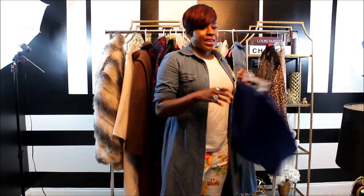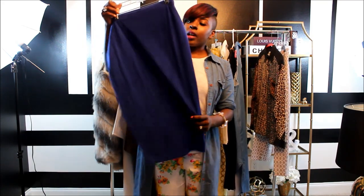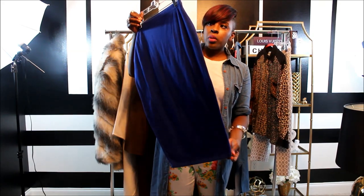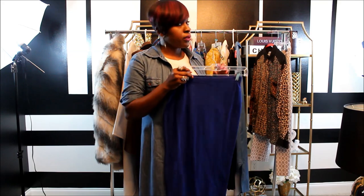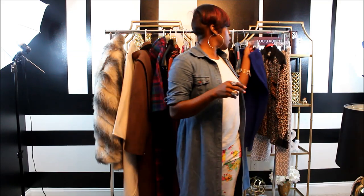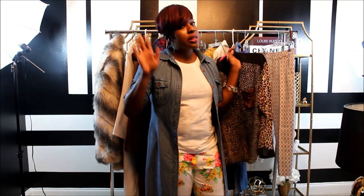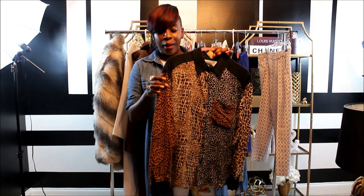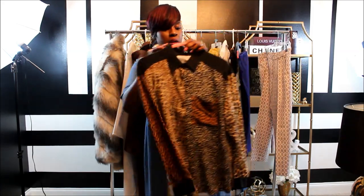I also got this. Nothing major, but it's my favorite color. So I decided to share. It's an ASOS piece. Pencil skirt, shin length. Very cute, very tight. Very cute, though. And raise your hand if you know what my favorite color is. Animal print. So how could I possibly leave this one behind? You got a little cheetah.